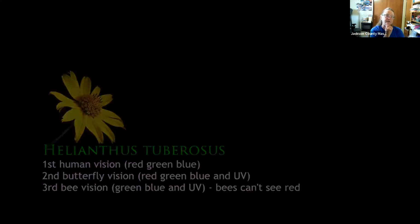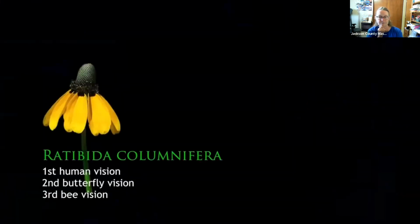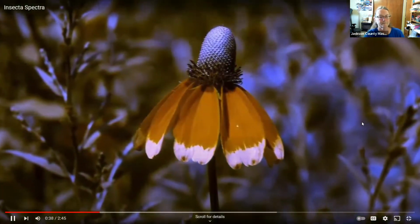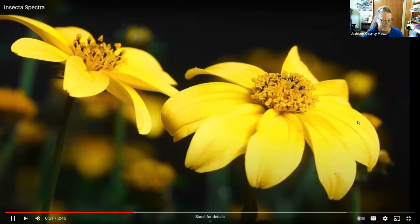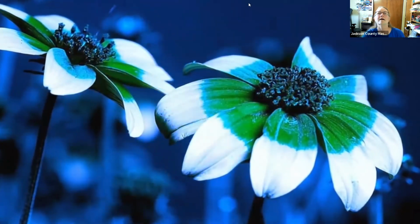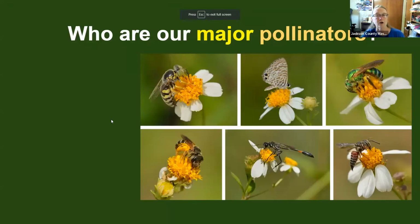So the first thing you see is human vision. The second image is butterfly vision. The third image of the same flower is bee vision. Look at how different these things look to a butterfly and a bee than they do to your eye. I am not going to belabor the point, but you get the idea. When a bee is flying over your garden, over a floral resource, it is seeing things much differently.